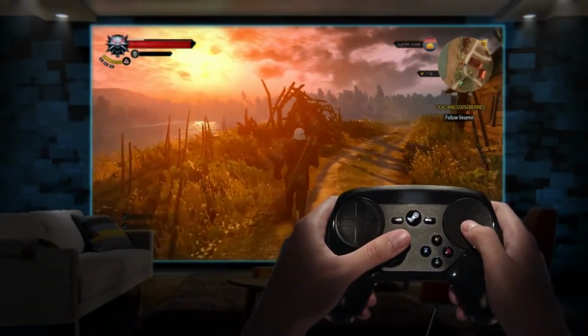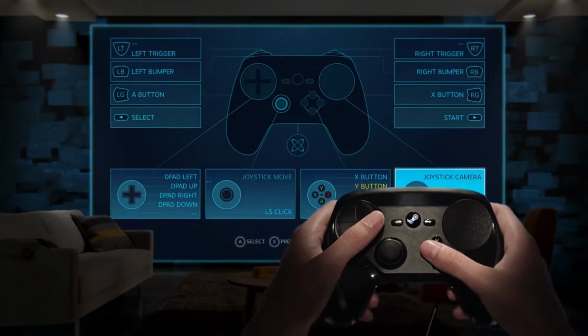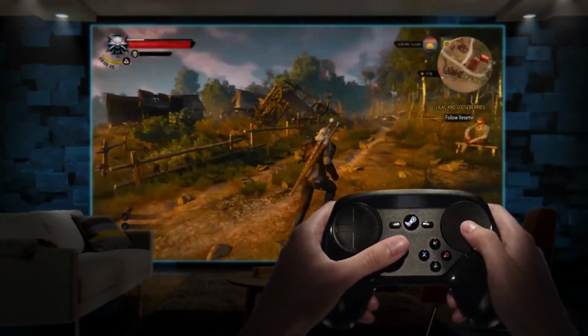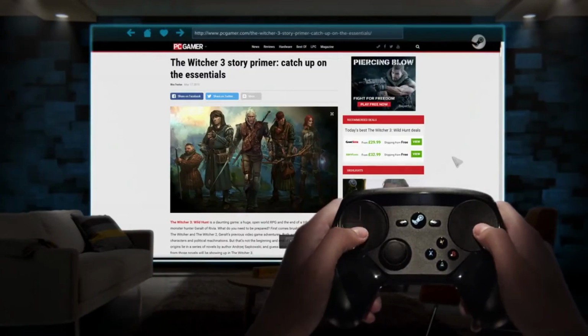But to be honest, I can't really see how this controller could even really come close to how a mouse feels. I mean, your hands are in a completely different position when using a mouse to when you're using a controller, so to really get that same feeling of using a mouse would almost be impossible.